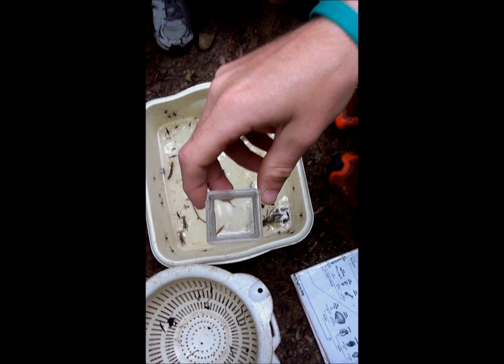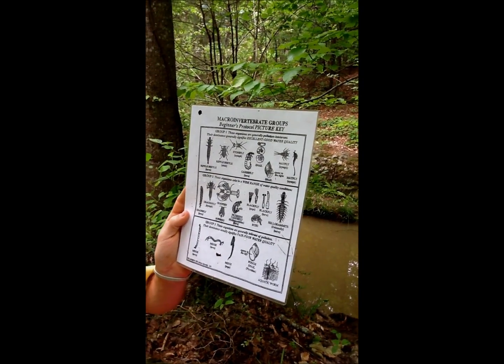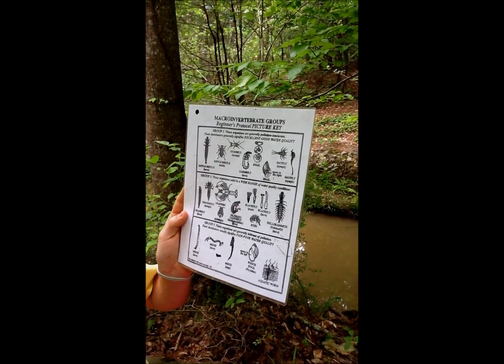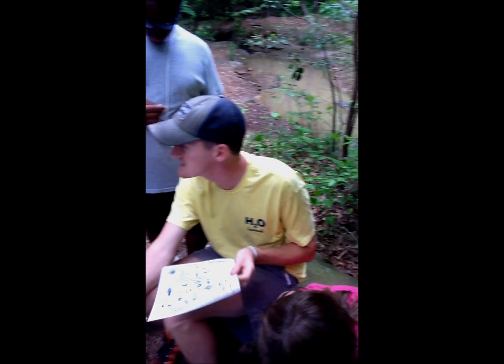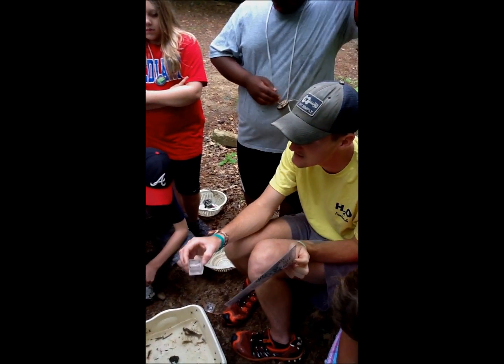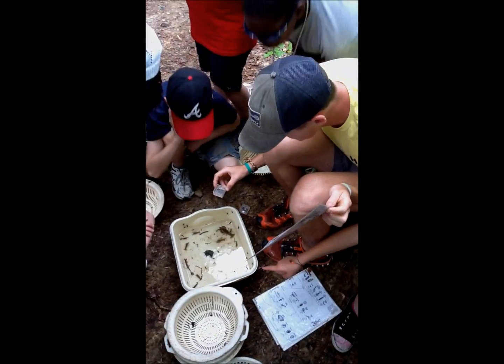Get good quality. Can he live if the water's polluted? So what's that telling us about our water? It's clean water. It's telling us we have clean water because he lives in here. Now, they're hard to find. There are a bunch of these in here. They're just hard to find because they attach on the bottom of rocks, and they're really small.